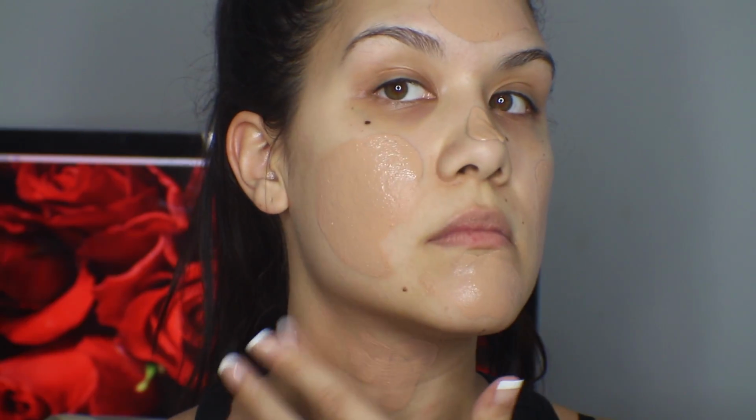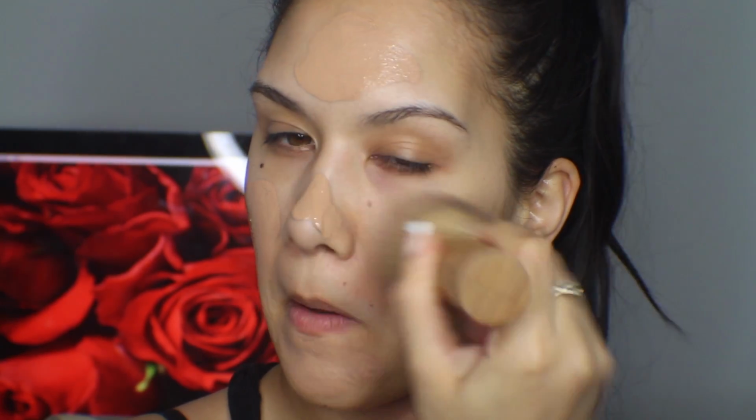And I want to go for a dewy look this Valentine's Day, so I'm not going to be using any matte products. All of my products are going to be very dewy and luminous. So for foundation, I'm going to be using my L'Oreal True Match in the color N5 True Beige. And as always, I'm going to go in with my Tarte Kabuki brush to blend out my foundation.